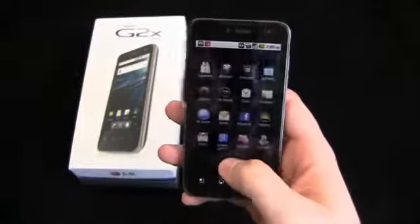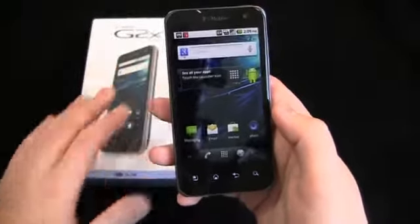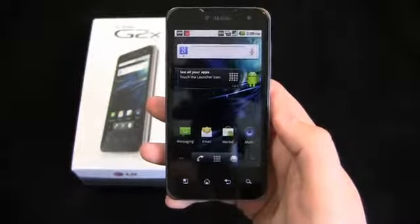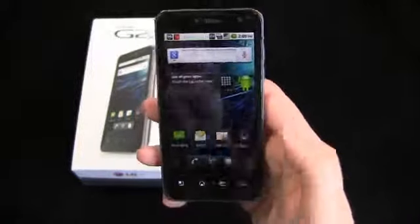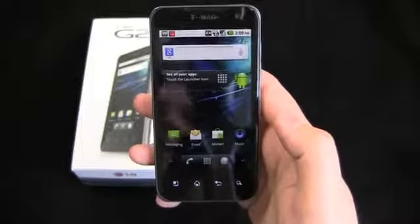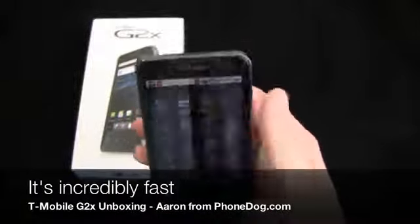One of my frustrations with Android, and I've seen a lot of consumers complain about this as well, and run with me on this analogy, they remind a lot of people of PCs. You open Market, for example, and one time it takes 2 seconds to open, the next time it takes 5 seconds to open. It's very inconsistent. I haven't seen any inconsistencies so far with this thing. I mean, it's absolutely just incredibly fast.